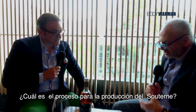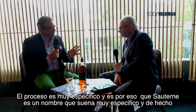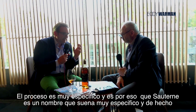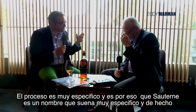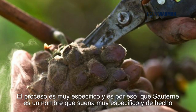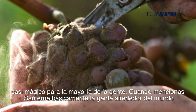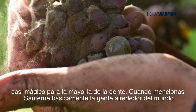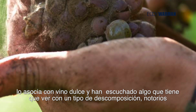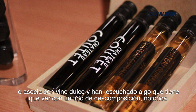And how is the production of Sauternes? What's the process? Well, the process is very specific. This is why Sauternes is a name that sounds very specific and quite magic to many people. When you say Sauternes, wherever in the world, most people will tell you, Sauternes, I know that's sweet wine, and they have heard something about a rot, a form of rot. This form of rot, that's the noble rot.